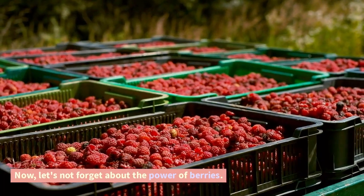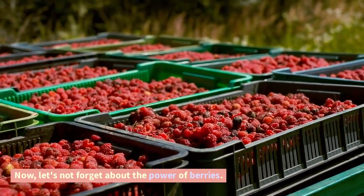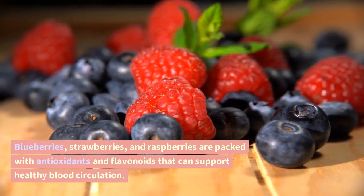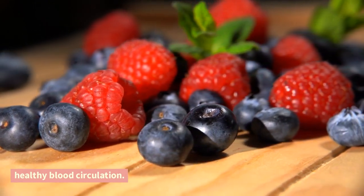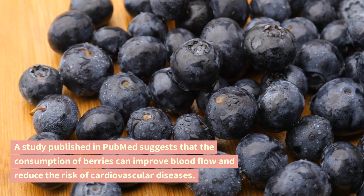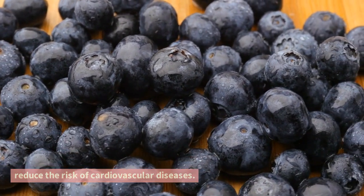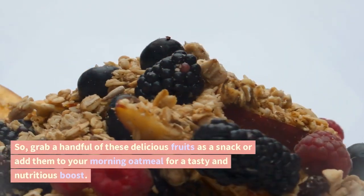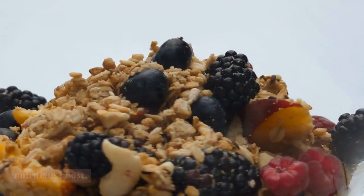Now, let's not forget about the power of berries. Blueberries, strawberries, and raspberries are packed with antioxidants and flavonoids that can support healthy blood circulation. A study published in PubMed suggests that the consumption of berries can improve blood flow and reduce the risk of cardiovascular diseases. So, grab a handful of these delicious fruits as a snack or add them to your morning oatmeal for a tasty and nutritious boost.